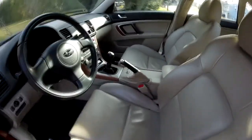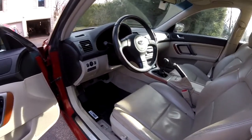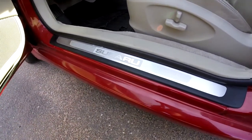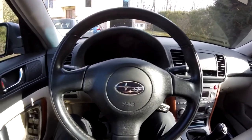The beige interior, I actually really like in here. I would have gone with black, but for the price and the opportunity, I think beige actually isn't all that bad. It's got the leather seats. It's the limited model. So in 2005, they had the GT and the GT Limited, and past then they only did the GT Limited. So in 2005, I guess this is a bit more rare, considering it is a limited. It's got these Subaru sills here, which I think are really cool. It's got a Momo steering wheel, which is nice, so I don't have to wrap it because I think it looks really good to begin with.